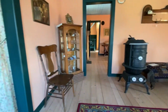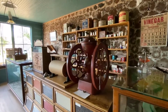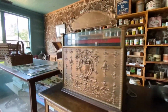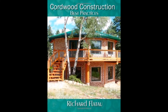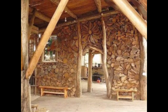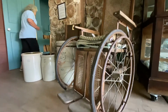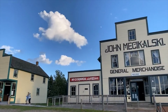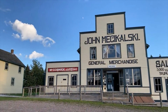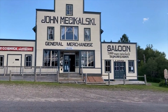After all, it is known to be the oldest commercial building of its kind in the country. The Stovewood construction methods used to build the Mecikalski building, or cordwood construction as it is often called in modern times, is still in use today, and all over the world. You might be surprised to know there are several attractive cordwood constructed buildings here in Oneida County. Although this primitive building method has seen many improvements over the decades, the Mecikalski building has stood the test of time, and for that reason has become somewhat of a sacred site for cordwood construction enthusiasts who are still inspired by it to this day.